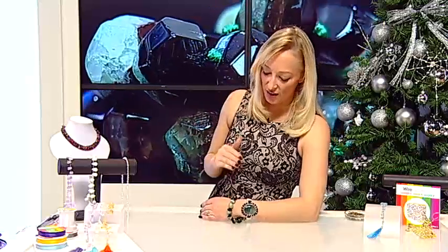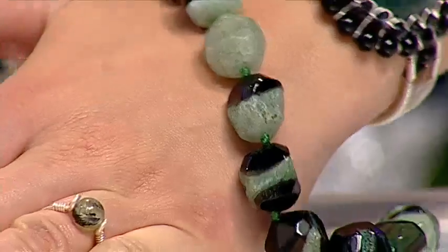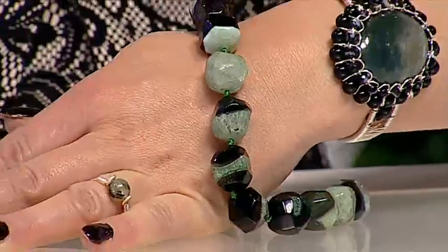Now, I have got for you that wonderful contrast here in the gemstone because you've got the dramatics of the black and the dramatics of the green, and it's that wonderful sort of definition between the two colours that I love. Actually, that one's purely green, look in the centre.